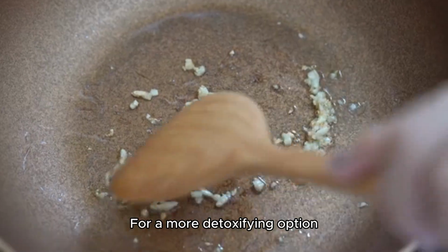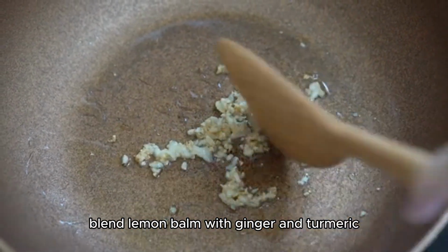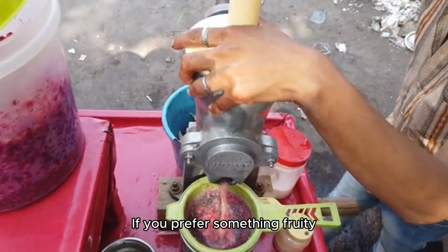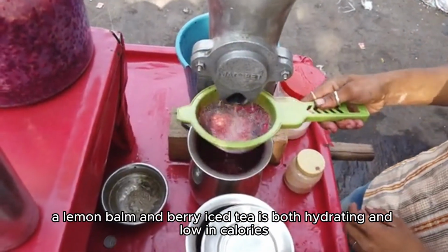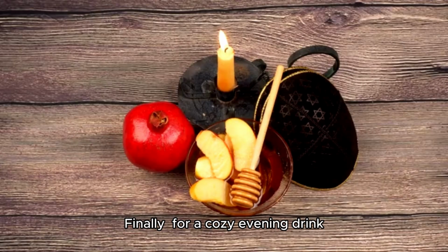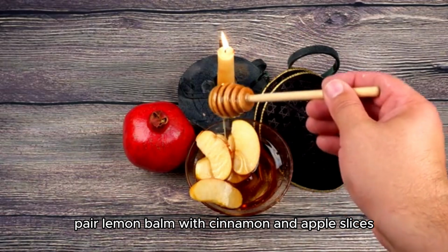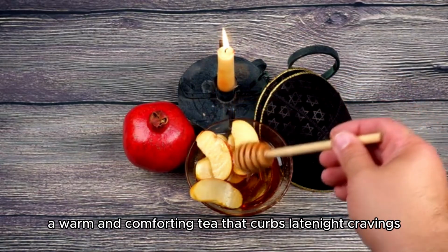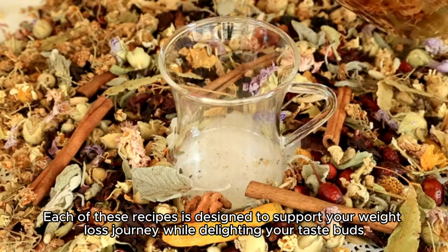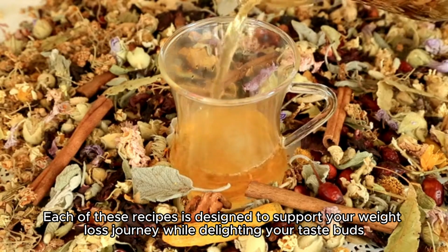For a more detoxifying option, blend lemon balm with ginger and turmeric, creating a powerful anti-inflammatory brew. If you prefer something fruity, a lemon balm and berry iced tea is both hydrating and low in calories. Finally, for a cozy evening drink, pair lemon balm with cinnamon and apple slices, a warm and comforting tea that curbs late-night cravings. Each of these recipes is designed to support your weight loss journey while delighting your taste buds.